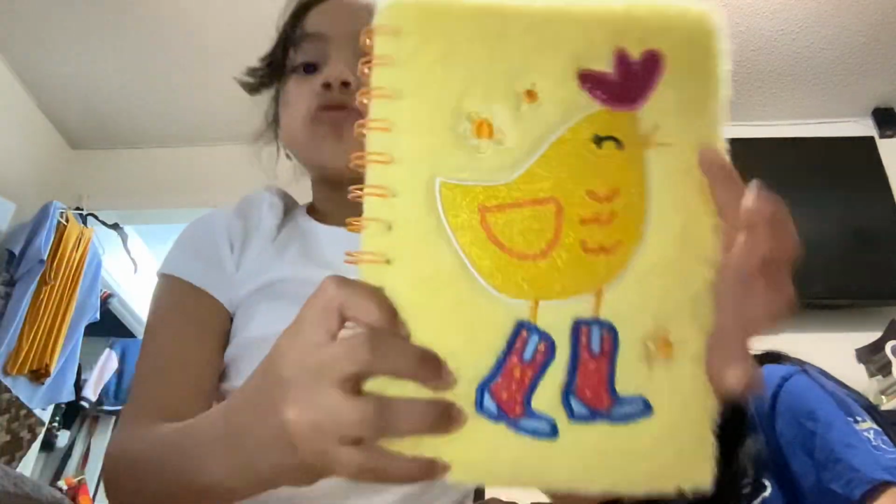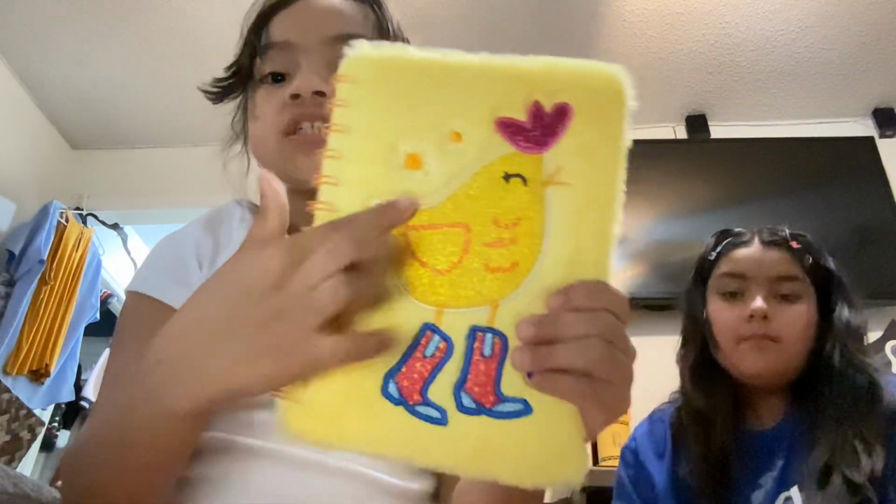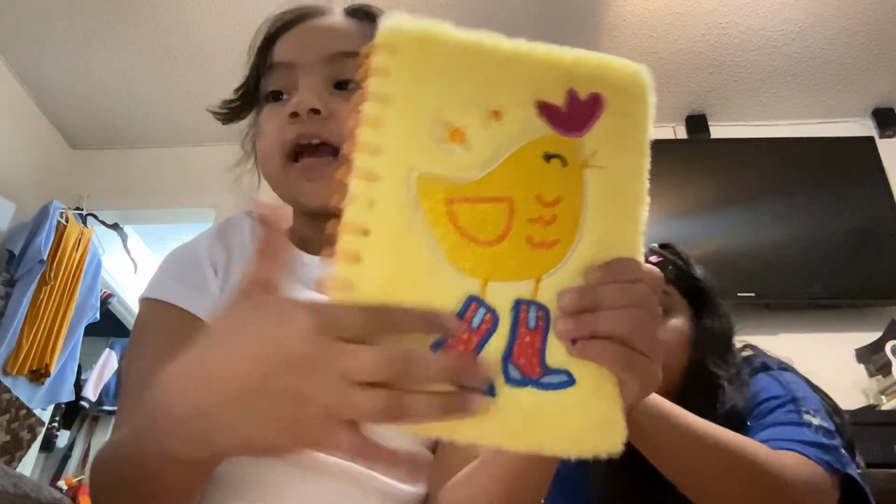And then I got this Hello Kitty LOL doll. And then I got this little duck book. This little chicken book, he has boots on. And then I got this little fidget doll. Oh yeah, guys, I forgot. The very messy pop doll came with this straw, so I need to poke it.